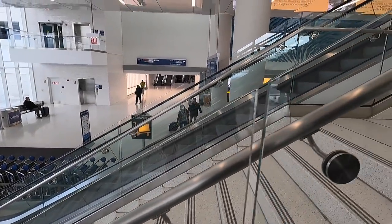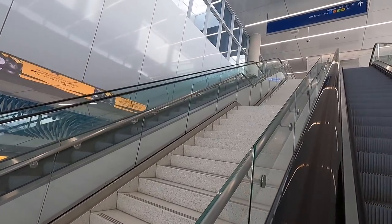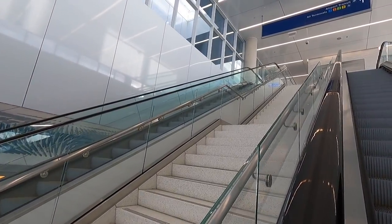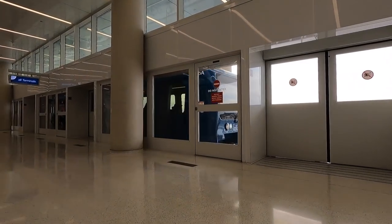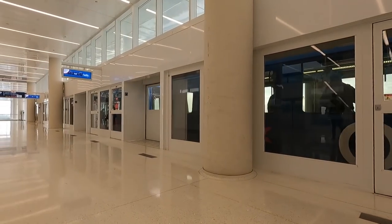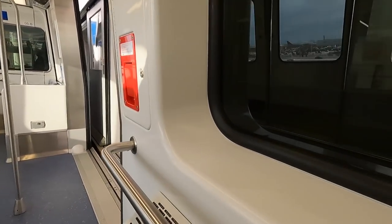Today's journey kicks off at O'Hare Airport's new multimodal facility, which recently opened up as part of the airport's modernization plan. Speaking of modernization, O'Hare's airport transit system is finally back in service after being offline for the past 3 years. During its closure, the system received brand new train sets and was expanded to the multimodal facility.